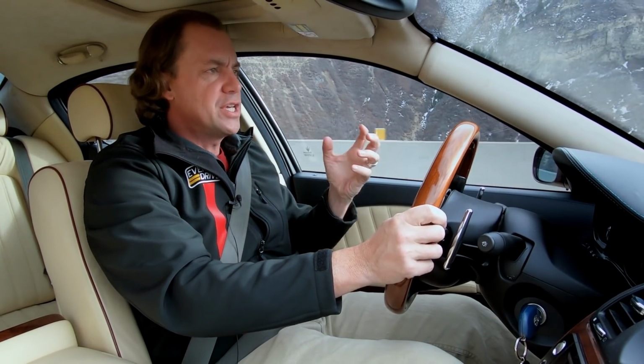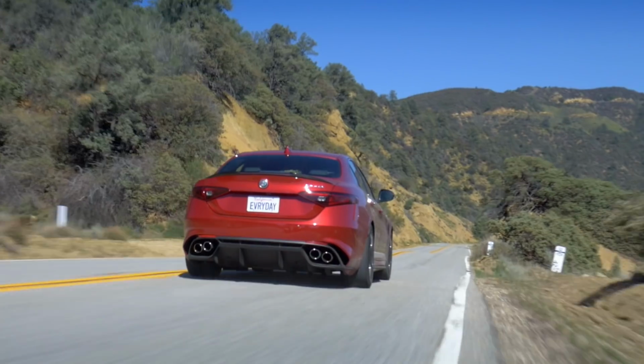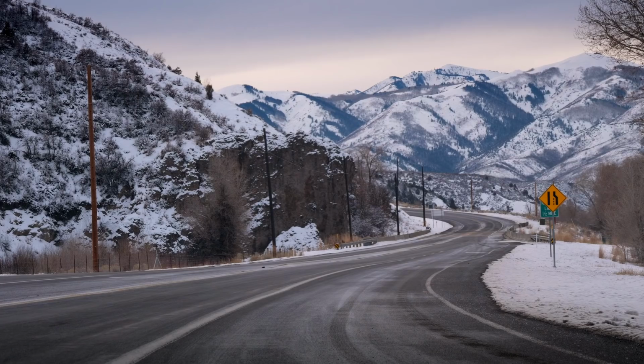Maybe it's just the Italian lineage, but the driving experience here reminds me most of the current Alfa Romeo Giulia Quadrifoglio. Now, it's a cheaper car than this, and it is more designed to be a sports sedan than a luxury sedan, but this feels like a driver's car in the same way that does.